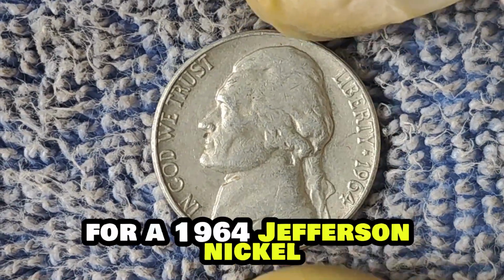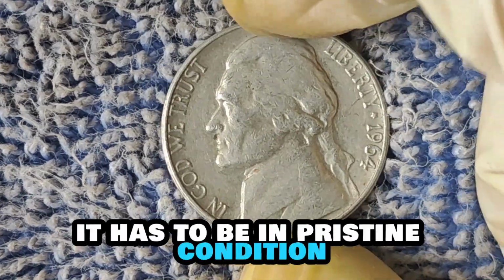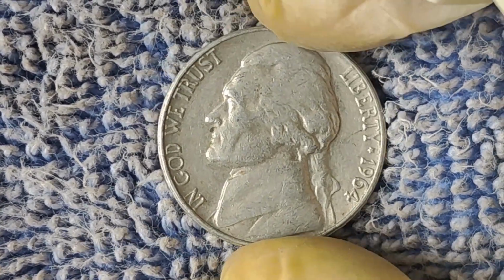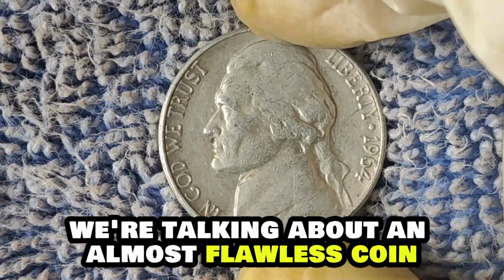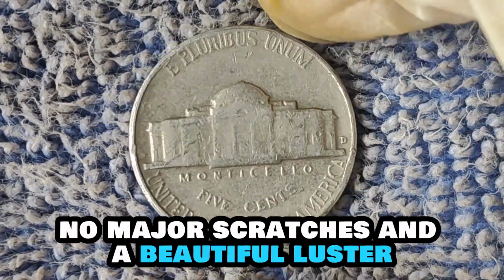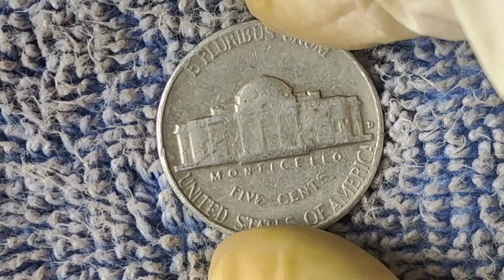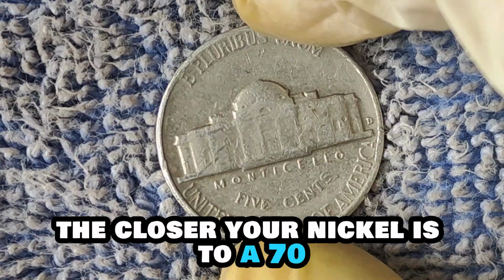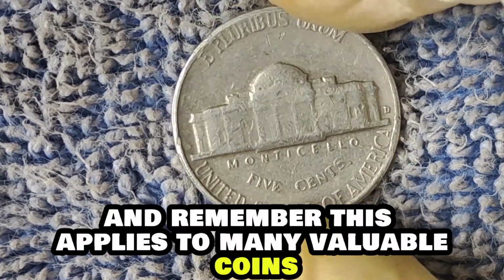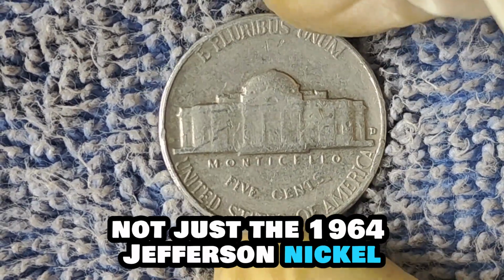For a 1964 Jefferson nickel to fetch that jaw-dropping $1 million price, it has to be in pristine condition, like mint state or better. We're talking about an almost flawless coin with sharp details, no major scratches, and a beautiful luster. Coins are graded on a scale from 1 to 70. The closer your nickel is to a 70, the higher the value. And remember, this applies to many valuable coins, not just the 1964 Jefferson nickel.